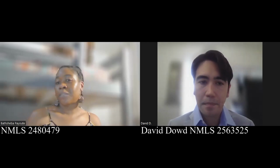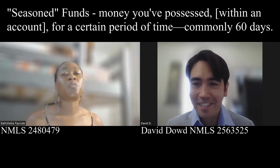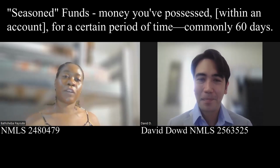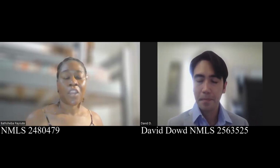And they want it to be seasoned. We like to hear the word seasoned for at least 2 months. So any new money, it has to be seasoned in your account for at least 2 months for it to be used. As well as, you're welcome to get gift funds. Some lenders don't require seasoning, as long as they write a letter and say, this is a gift, and they don't have to pay it back, you're good to go.